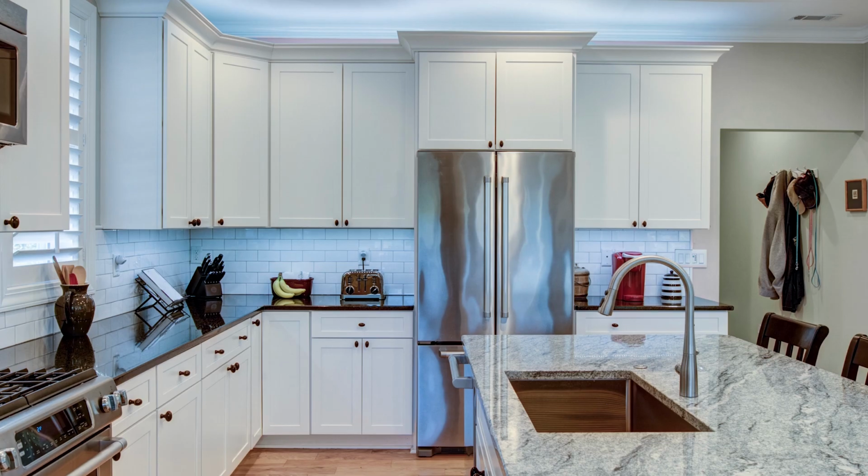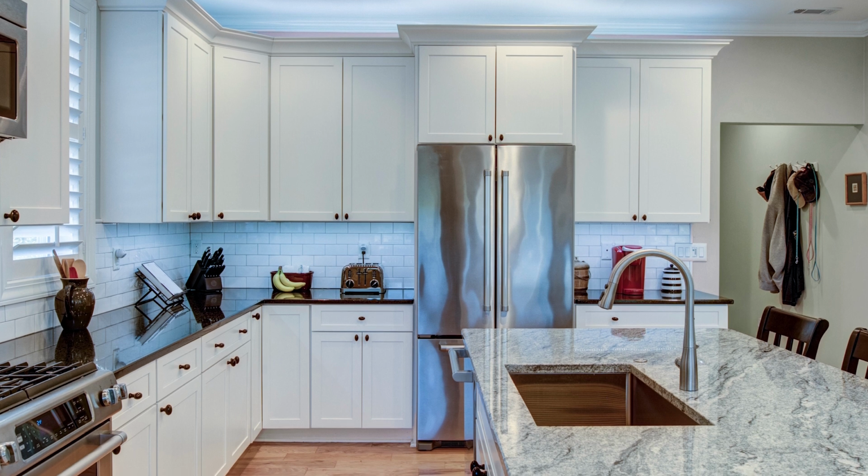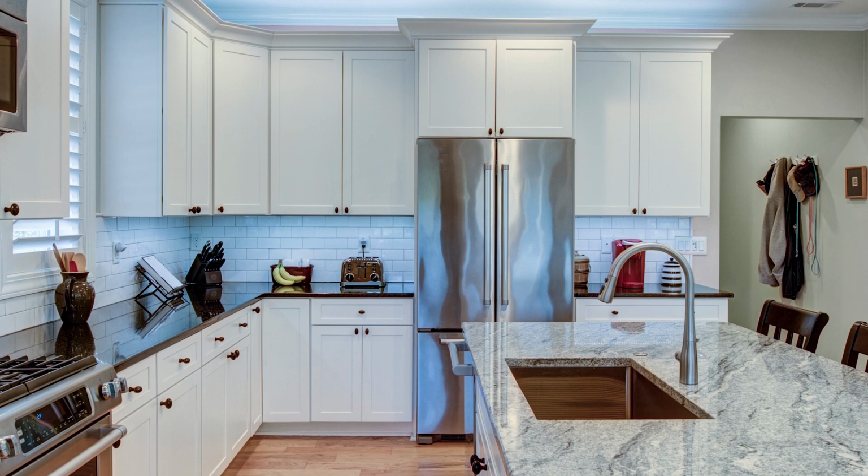So it's non-porous, so it doesn't stain. But the one downside of quartz is because of that resin, which is basically a plastic, the heat resistance is not very good. So if you're one who likes to cook a lot and you want to put a hot pot on your countertop, you really can't do that because it will damage the countertop. So you have to be really conscious of that.